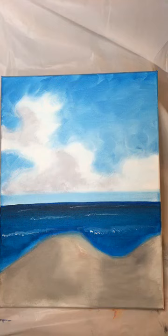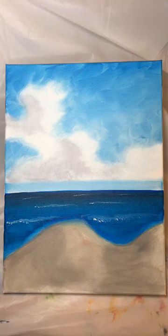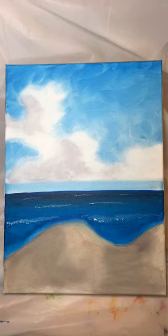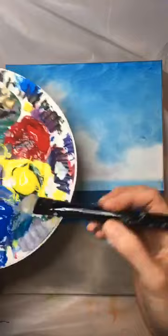Okay. How we doing, team? We are ready for grass, or sea oats, or beach foliage. I have no idea what the technical term is. But for that, we are going to mix some green, if we don't have green already. My brush is still kind of dirty from that sand color, and that's totally fine.